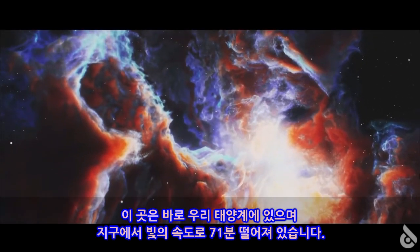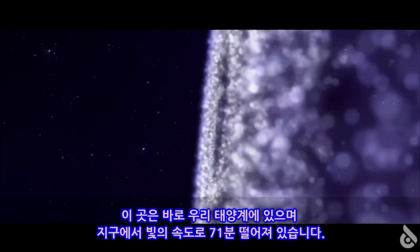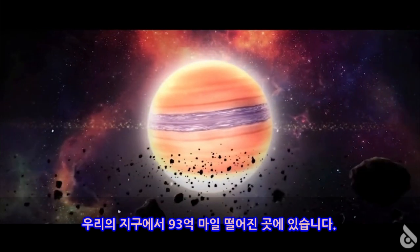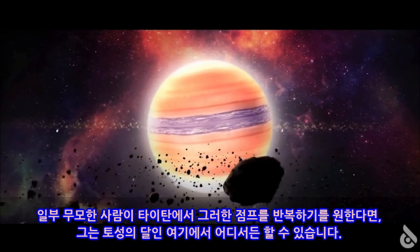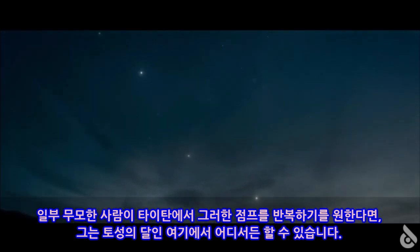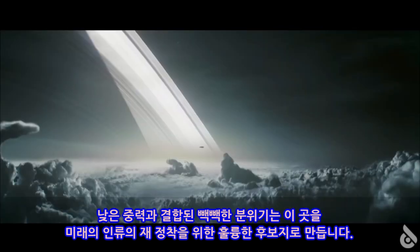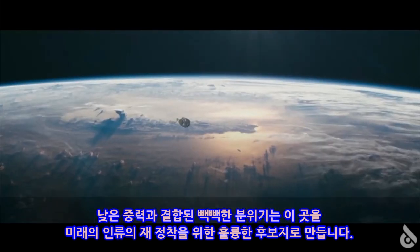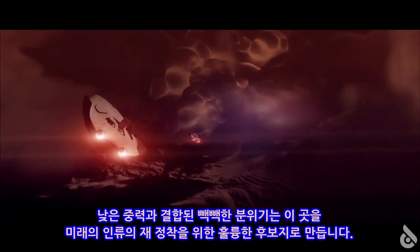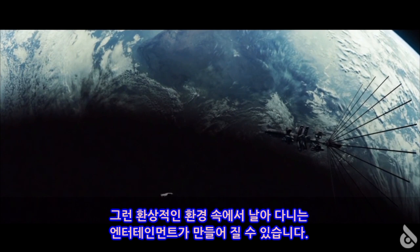This place is right here in our solar system, 71 light minutes from Earth, 9.3 billion miles from our blue-green ball. If some daredevil wanted to repeat such a jump on Titan, he could make it all the way around this picturesque moon of Saturn. A dense atmosphere combined with low gravity makes this place a superb candidate for the resettlement of Homo sapiens in the future. Just imagine what mind-blowing entertainment could be invented under such fantastic conditions.